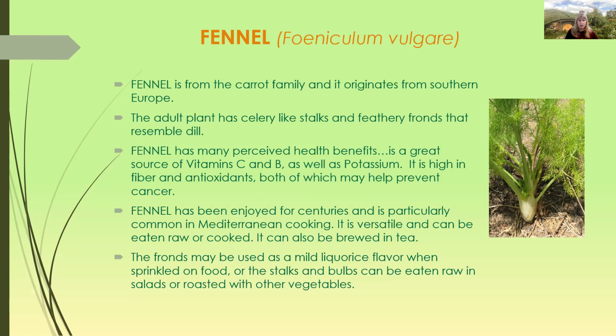Fennel has been enjoyed for centuries. It's particularly common in Mediterranean cooking. It is versatile and can be eaten raw or cooked. You can also brew it in tea. The fronds may be used, they have a mild licorice flavor and also a mild scent, and when you sprinkle them on food, or the stalks and the bulbs can be eaten raw in salads, or you can roast them with other vegetables.